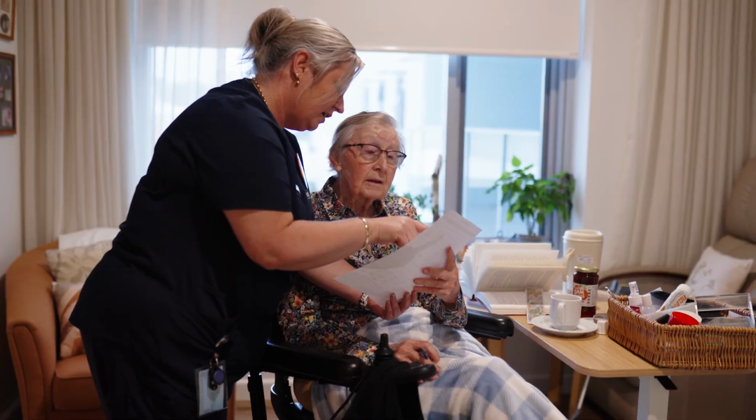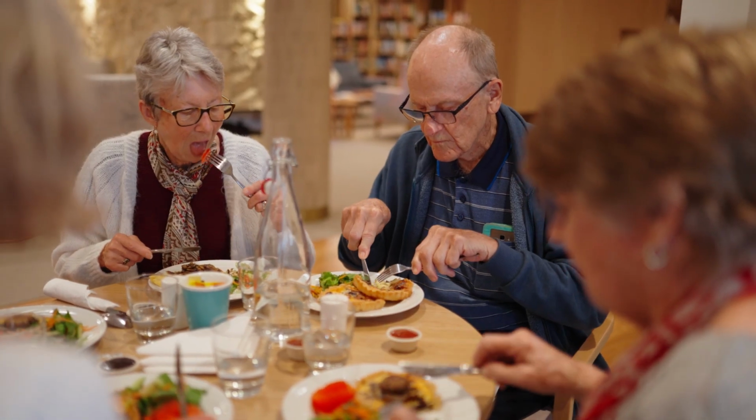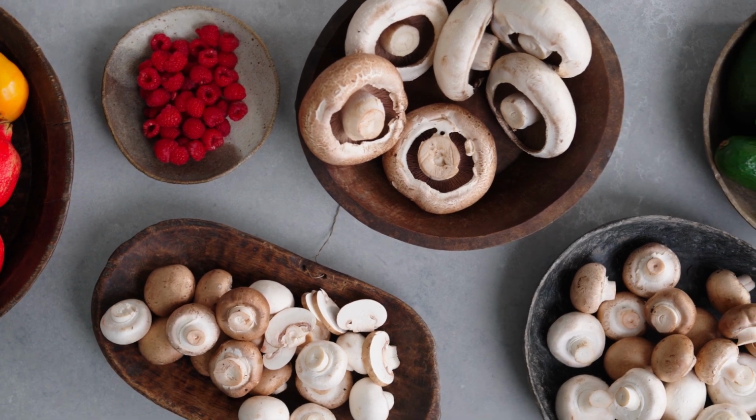My message for aged care and institutional facilities is don't forget the humble vitamin D mushroom when thinking about your menu. We've shown that it's not only feasible, but it's delicious, residents enjoy it, and we can substantially increase vitamin D intake to help meet malnutrition in aged care facilities.